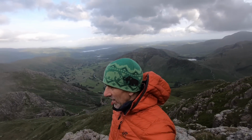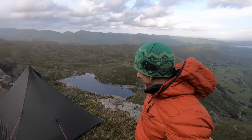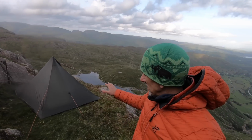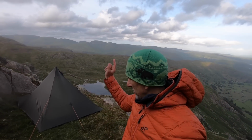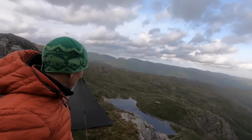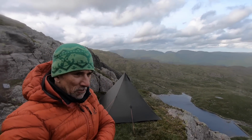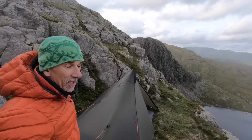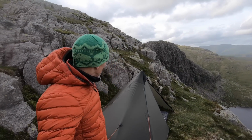So I've just got pitched up and I've just got changed. Temperature's dropping a bit now, that sun's gone down, and I'm pleased with this. What do you think? The pitch isn't great. I mean, this tent needs a flat surface really, so I'm struggling a bit at that far corner, but it's good enough, really is. And I'm more interested in the location than the pitch, and that is pretty damn good.